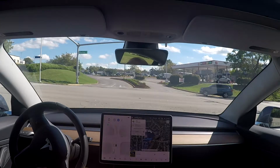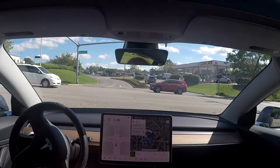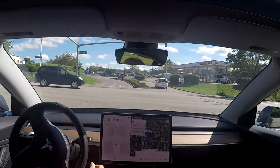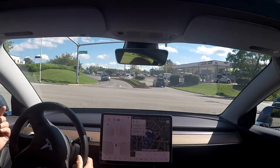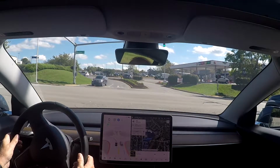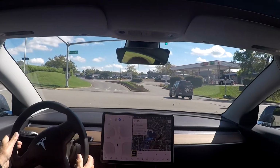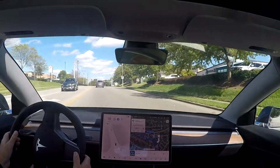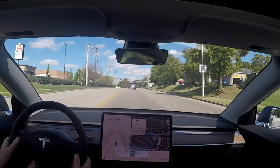It's not a median, so it's just going to turn onto a 2-lane road on the right. Actually, it's a 4-lane road. So, and here we go. It should turn. You can see there's a car straight ahead. I don't know which way he's going to go. He's going to the right. There's nobody behind me, so I'm going to be patient. And here we go, and it's making a turn, and it made a left, as it should. That was very good, by the way.